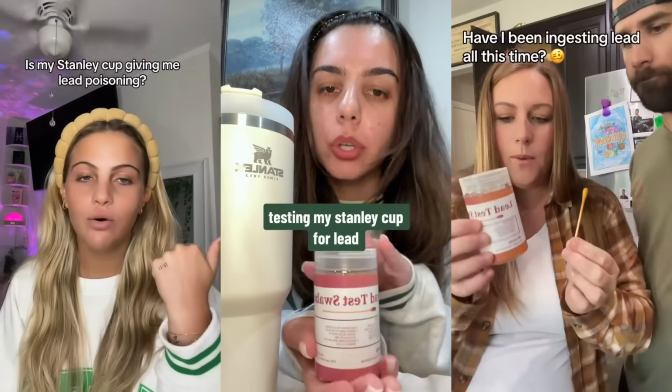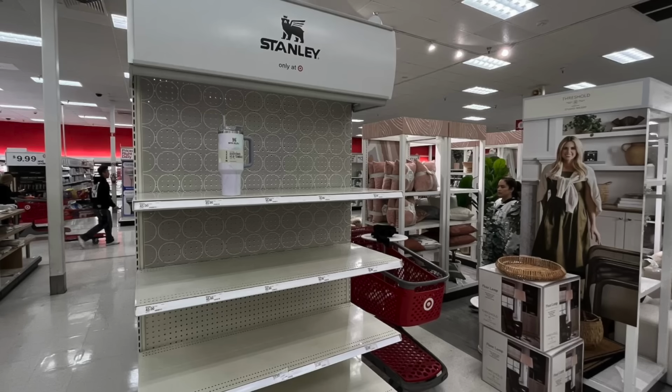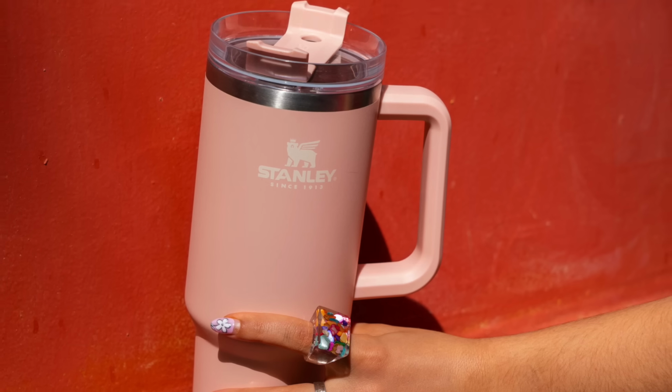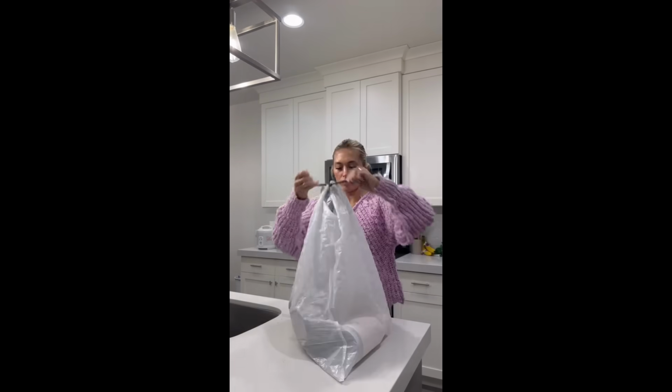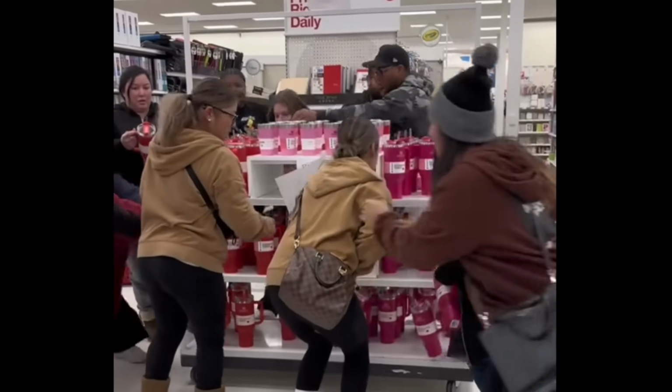Stanley has just admitted that they have a toxic metal in their cup, and the whole thing has just gone even messier. With customers being panicked about this news, it seems to have gotten a lot of people troubled about purchasing this cup, and others are even throwing away their Stanley Cups. Yeah, we went from this to this real quick.